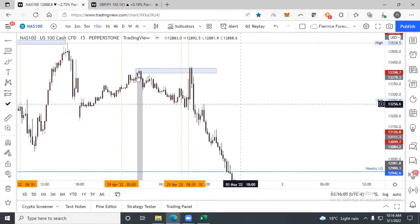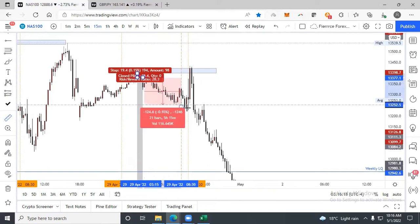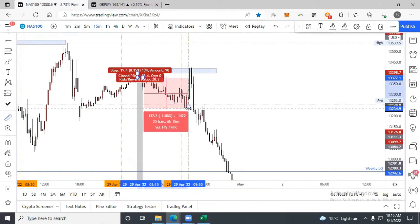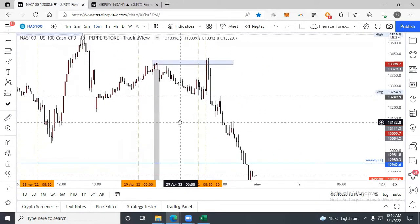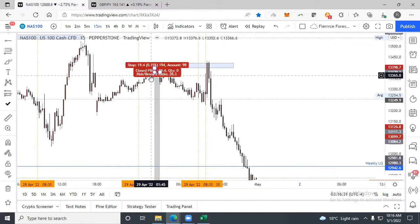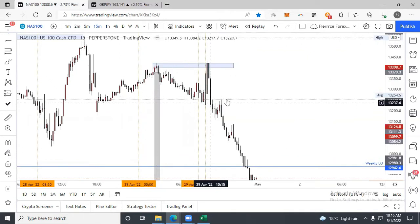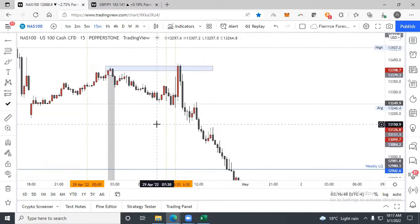Okay. So London, we did about 140 points. Usually what I do from the London session, I usually just look for 100 points, because I usually anticipate there's going to be a pullback either in the New York or in between in the London. So I got out at 100 points, and then obviously it pushed down a bit into the New York opening, an extra 40, 42 points thereabouts.